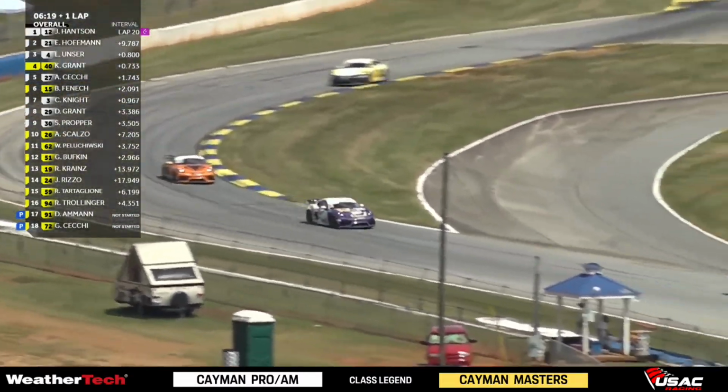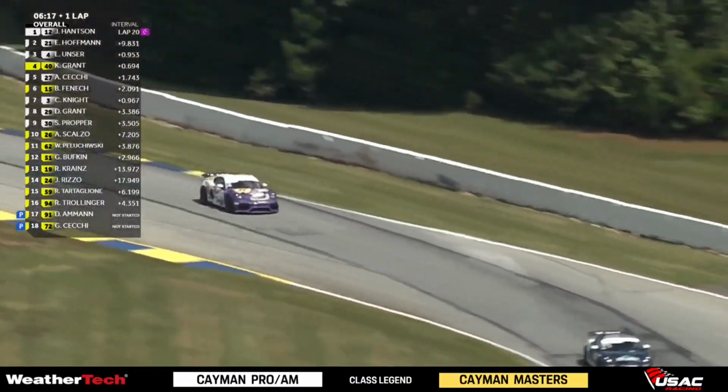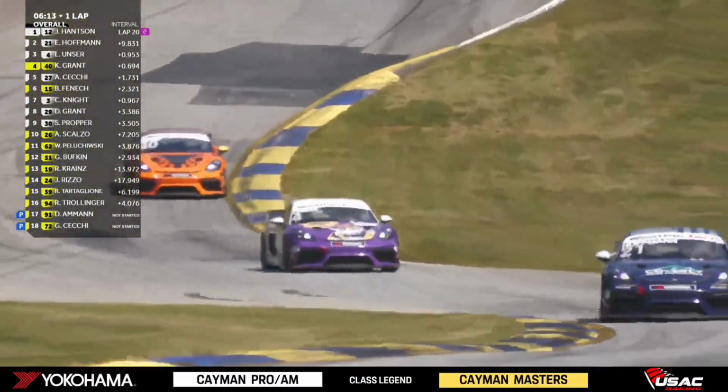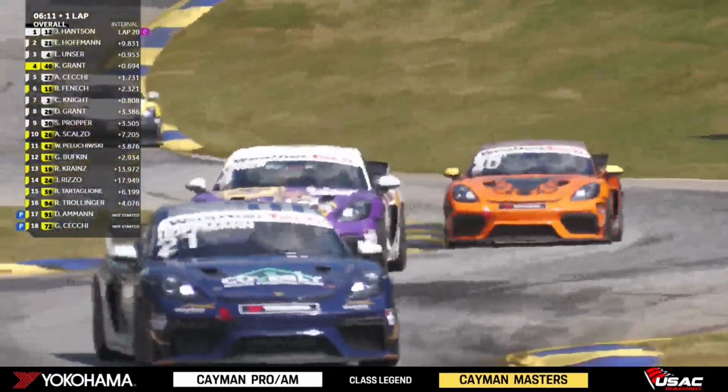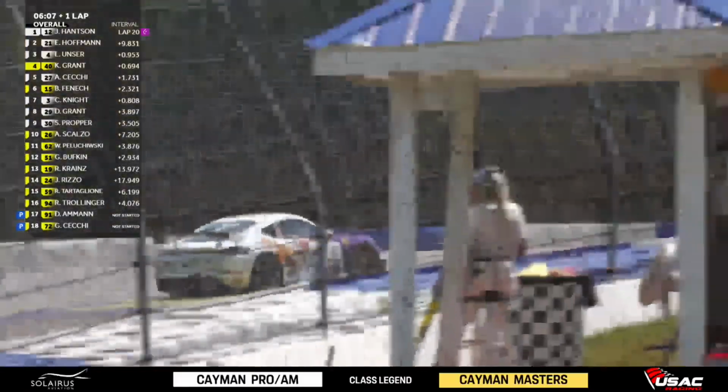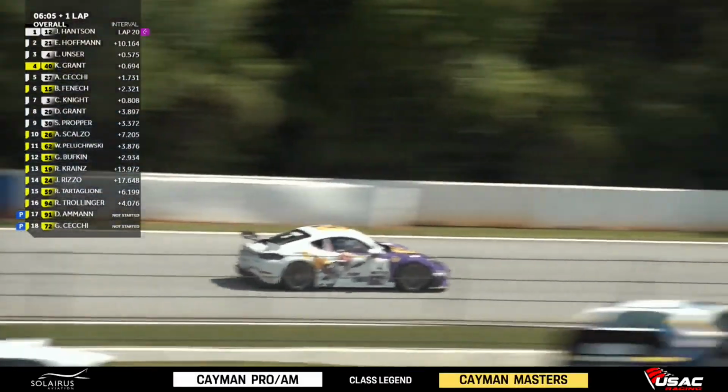Wow. So obviously with the side-by-side battle, the lap itself doesn't compare, but the second half very much in favor of Unser. Gap between herself and Hoffman, about 9/10 of a second here early in this latest lap. Will it start to close down once again? We watch the number 4 up and over the crest of 5.